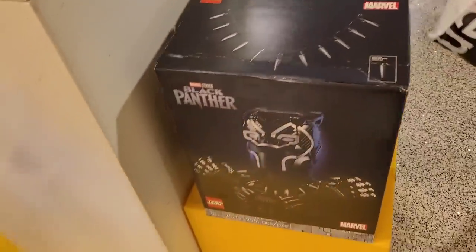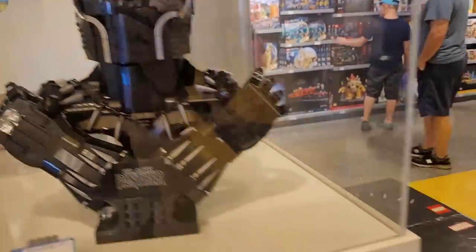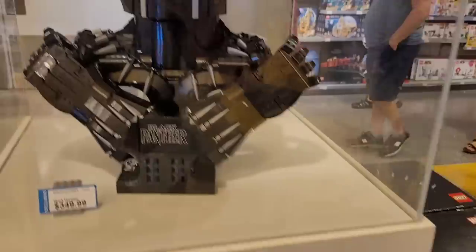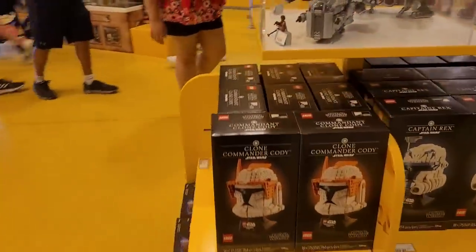Y'all, I got distracted. Look at this. I know. Look at the box. Look at this thing. $350 for the put together. Wait, is it the put together Black Panther? Or is it the whole, like, is the box itself $350? Yeah. So the box itself is $350, and then this is what it should look like when you're done putting it together. Man. Oh, and then look, you even have the Star Wars over here.